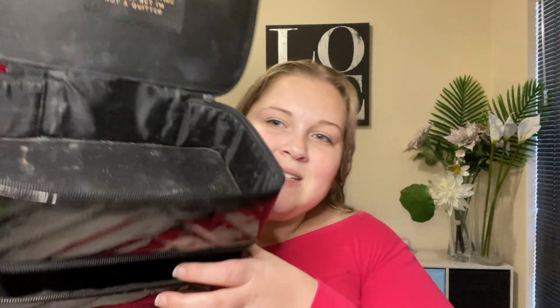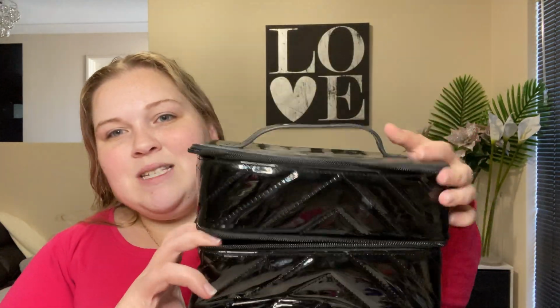I just picked up this makeup travel bag. It's got a cute saying on the top, "I could stop buying makeup, but I'm not a quitter," so that's perfectly me. You can see I've used it quite a bit. There's a lot of makeup leftovers in there, and it's got a second box down the bottom, so I really like how big it is and how much I can fit in it.